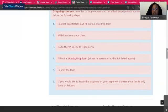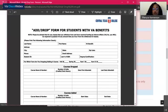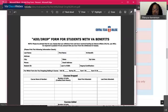So just to actually pull up the VA drop form. Okay, so this is the actual VA add and drop form. So anytime a student wants to add and drop a course, the only time you want to actually use this form is if you're dropping a course.